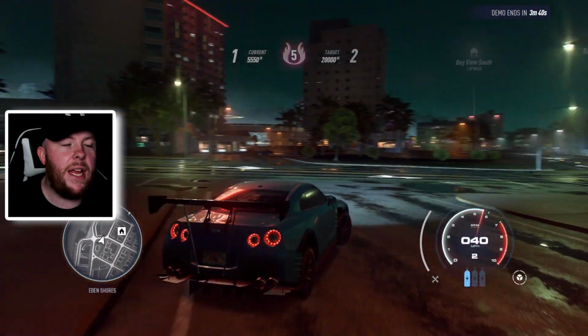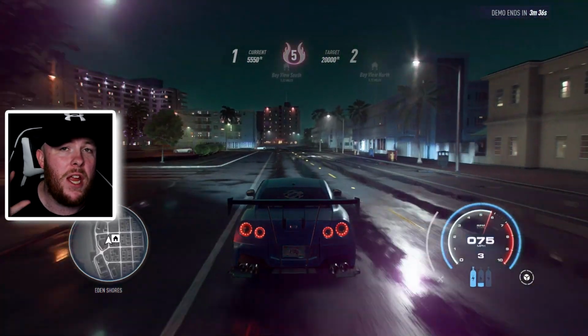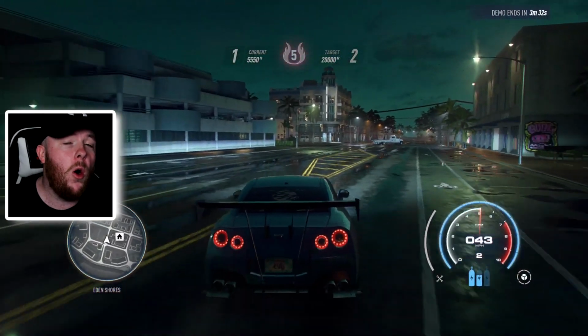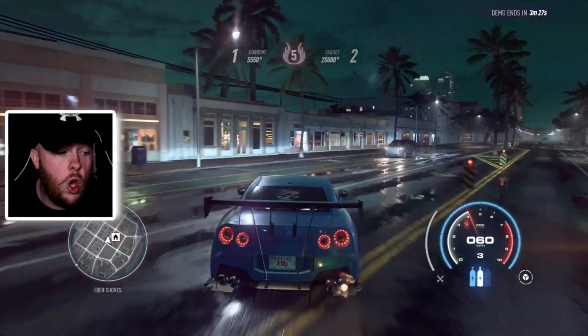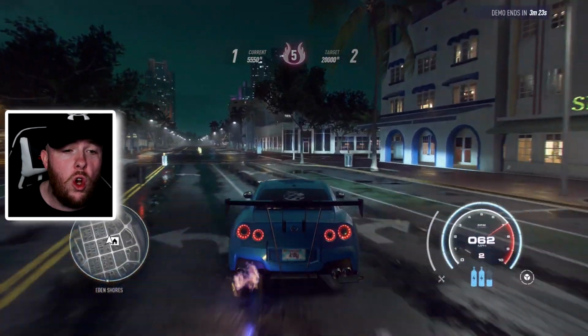Now, with the PC, it is a bit different because, as we know, if you're an Origin Access Premier member, you get to play the game on the 5th of November, which is cool and all, but you get to preload it on the PC on the 28th of October, which is even better. Only for the PC though, not for the consoles, unfortunately.